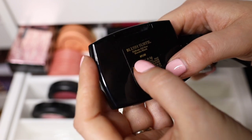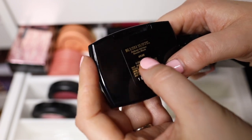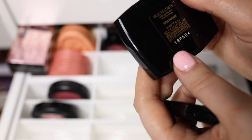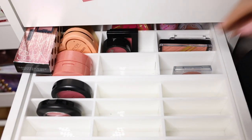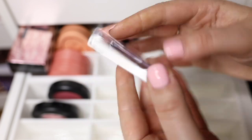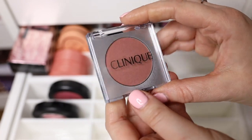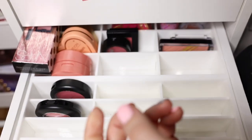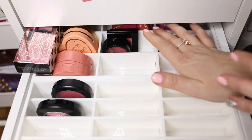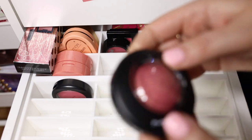This one is in All Aplomb. And that one was in Sheer Amorose. So yeah, we're holding on to those. And then we have this Clinique one. This is the Sunset Glow. It's brand new, but I really like it. So I'm gonna keep that one. I think I'm gonna just reach for it because it was in the back. I really didn't see it there.